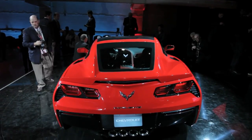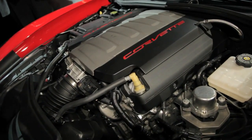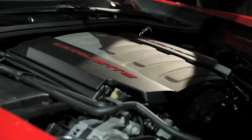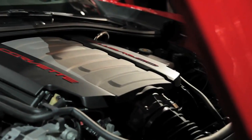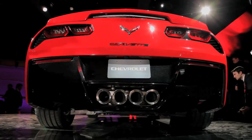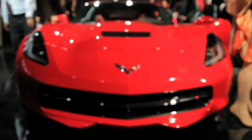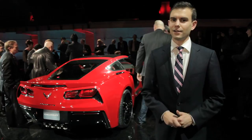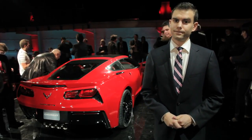Well, for starters, GM built an all-new 6.2-liter V8 to resurrect the LT1 name. Now, it's nothing like the old LT1 motor, and it delivers 450 horsepower and an estimated 450 pound-feet of torque to this car. Now, that's enough to carry it from 0 to 60 in less than 4 seconds, according to the brand. Apart from that, GM also says that it's capable of up to 26 miles per gallon on the highway. That's a 24% increase over last year's model.